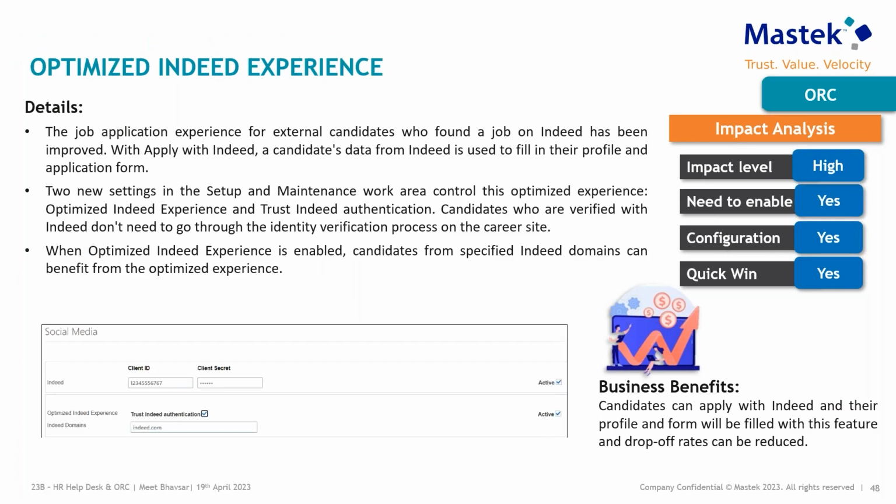Optimized Indeed experience. So the job application experience for external candidates who found a job on Indeed has now been vastly improved, right? With Apply with Indeed, a candidate's data from Indeed is used to fill in their profile and their application form. So I think this is going to be really beneficial. When the optimized Indeed experience is enabled, candidates from specified Indeed domains can benefit from this particular user experience.